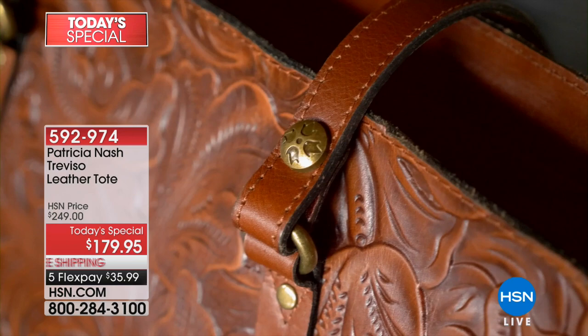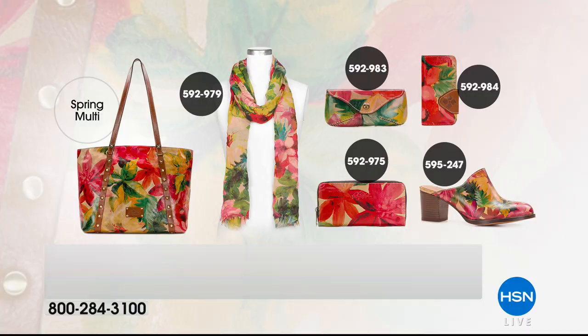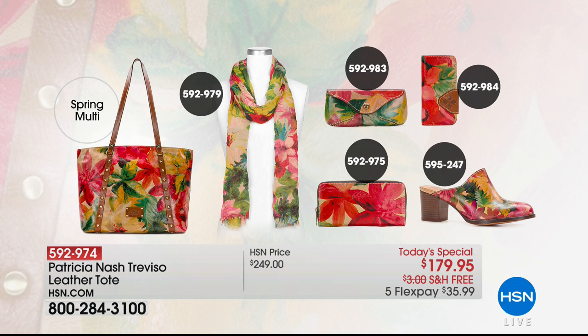I've got my matching shoes on. I actually have the tooled indigo mules on. But here we go, I want to show you the whole collection. We've got the scarf, which I have on. There is the wallet that we've been talking about. The shoes are out of this world, and they're wildly comfortable, by the way. We've got a scarf, too.